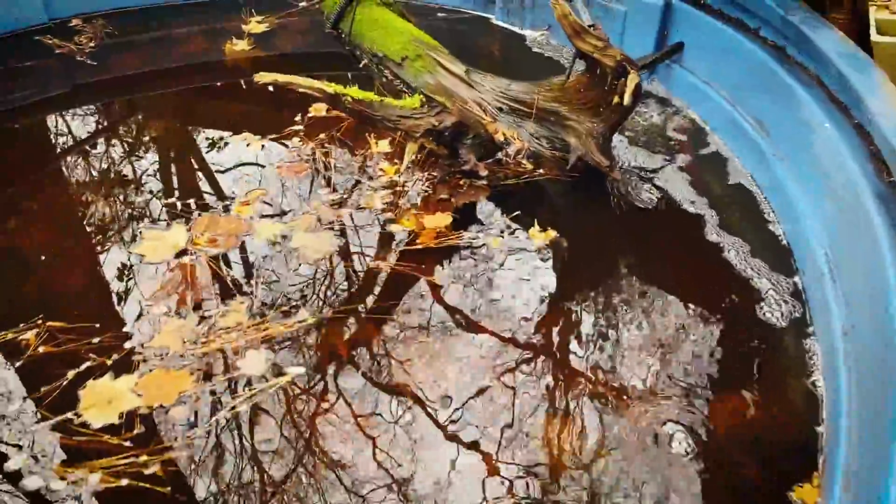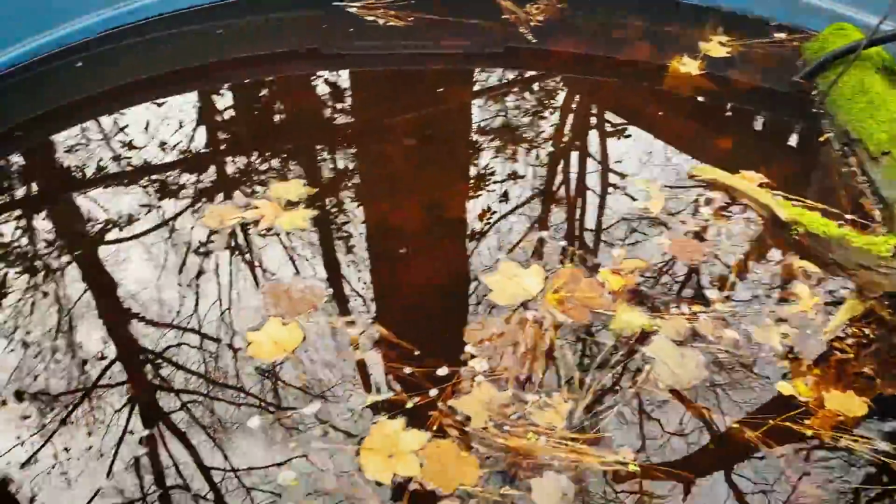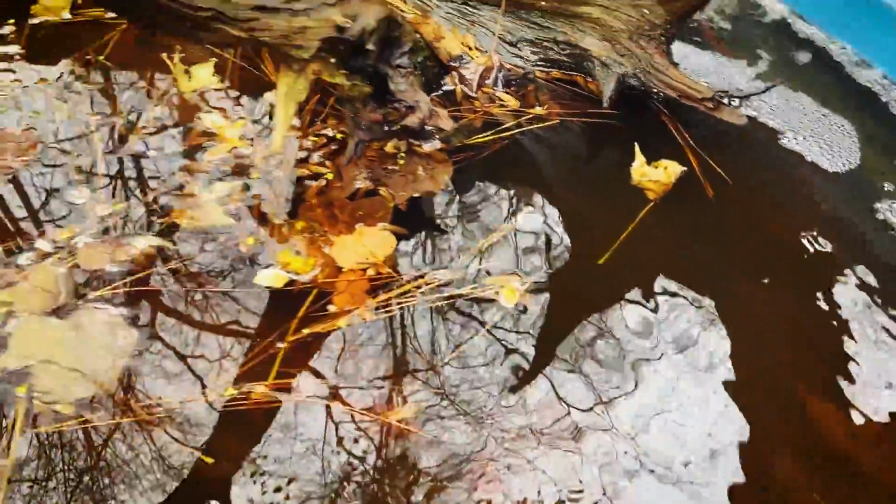Look right there, there's a river cooter on the bottom. So yeah, doing good. There's another big stock tank back here. This one has a couple of adult alligator snappers. You can see a little bit right there, one of them.